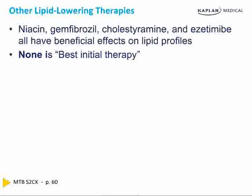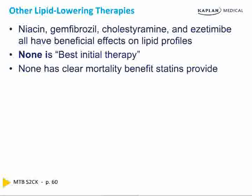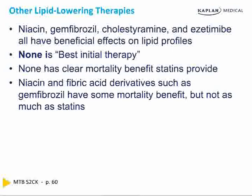Now, that is because they simply don't have the mortality benefit that the statins do. Niacin is close, gemfibrozil is a little close, ezetimibe has no mortality benefit whatsoever. It is rather cosmetic, which means it brings the number down, it makes you look good, but it doesn't actually make you live longer. Niacin and fibric acid derivatives do have some mortality benefit. It's simply not as good.